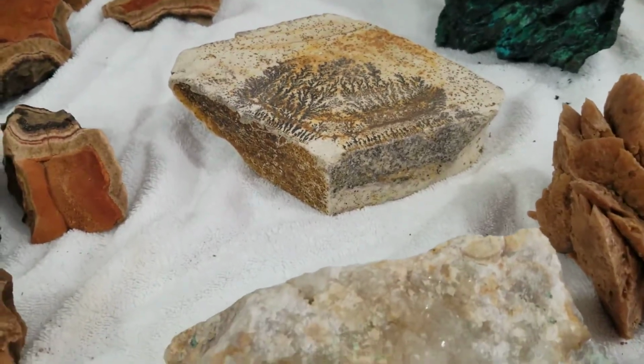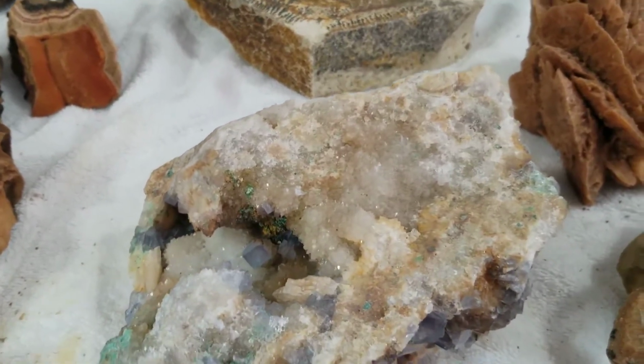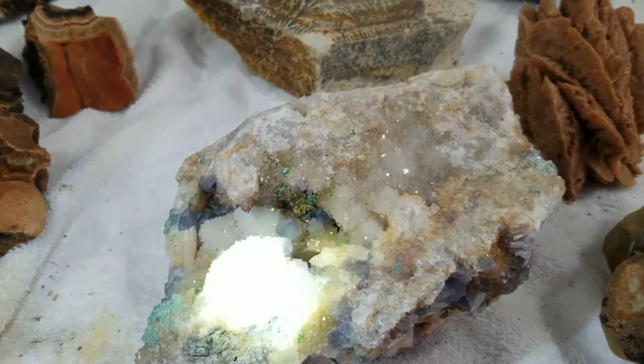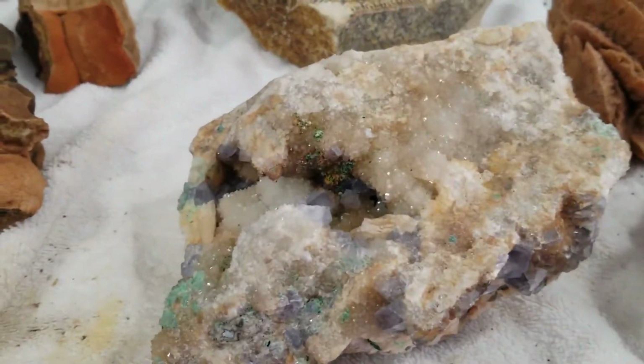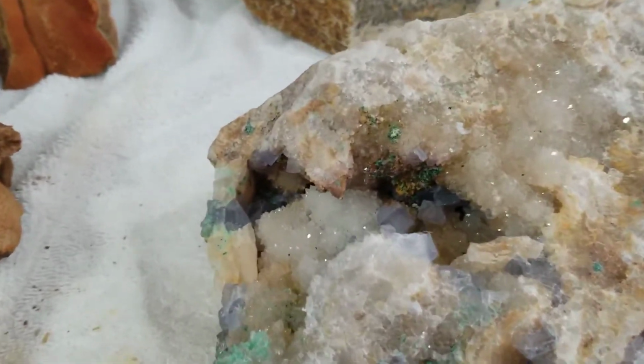Here's some fluorite and quartz from the Blanchard. This was collected back in February out of the number 6 tunnel.